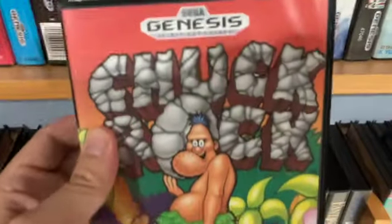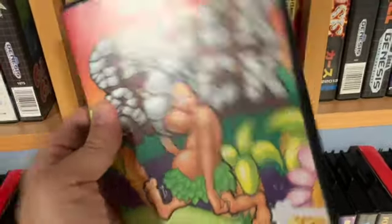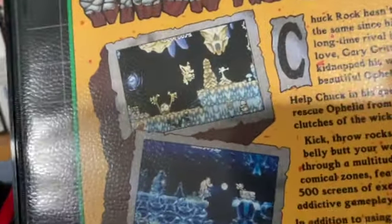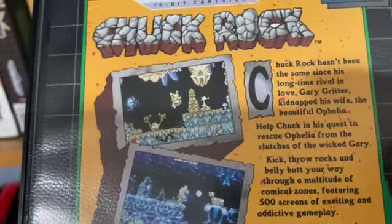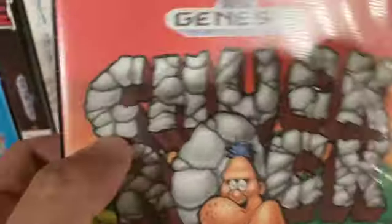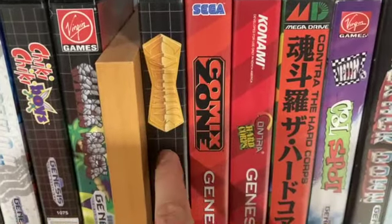Chuck Rock. Caveman for some reason was like a big thing in the 90s. I don't know what the appeal was, but showing prehistoric cavemen just was something every system had to do. It's an okay game, I guess. You hit people with your gut. You stick it out and plonk things. Columns, everybody knows that's the poor man's Tetris.